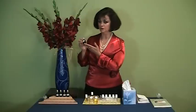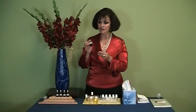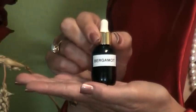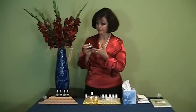Bergamot is the first essential oil. It's a lovely, light, very lemony scent. It is very lifting and purifying, and it is wonderful for stress reduction.